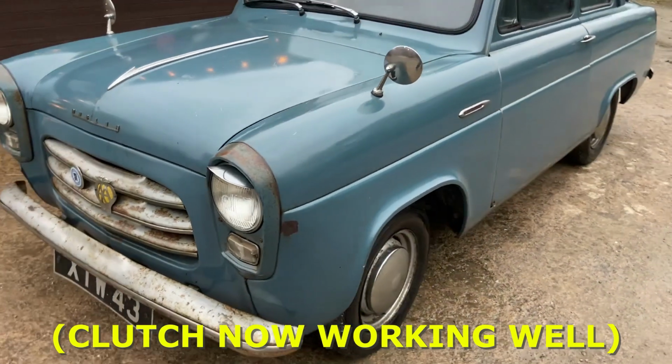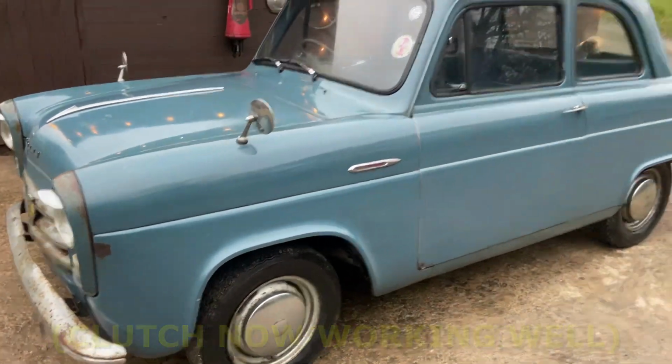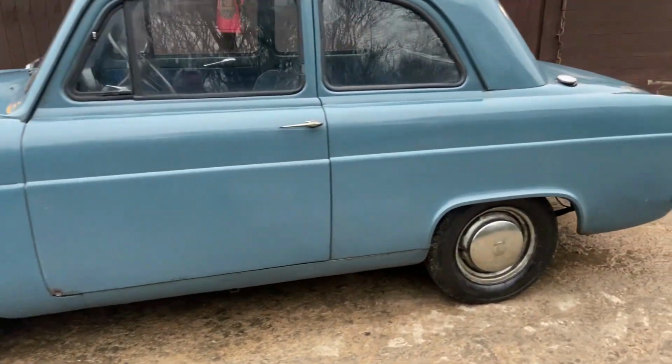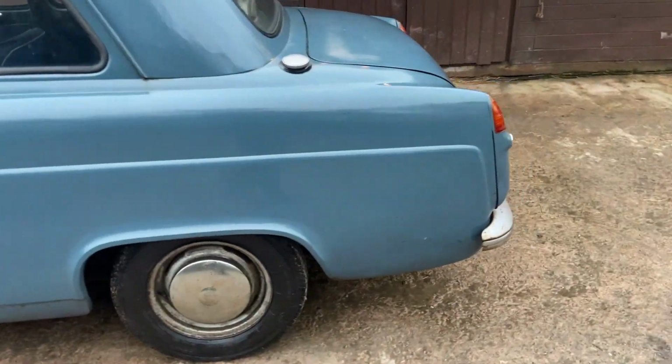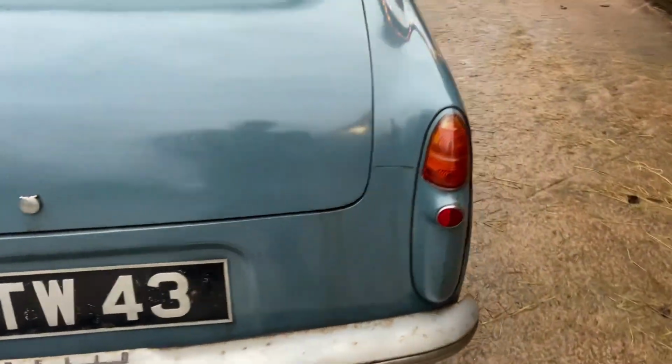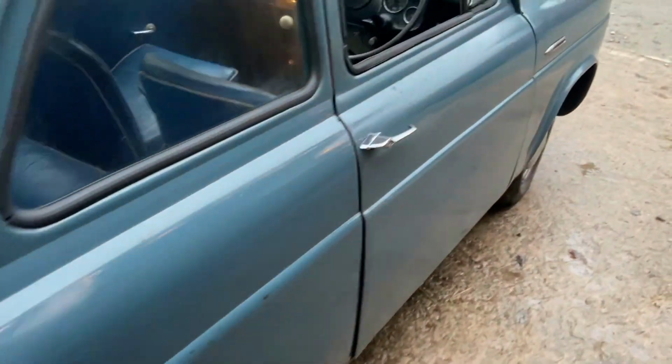Once the clutch and the brakes are looked at, the handbrake's really good. Some of the light bulbs are being fiddled with, some of them are working. But we'll just have a quick walk around and then I want to show you how solid it is. Like I said, watch the rest of the video because I've been right underneath it. It's amazing underneath.